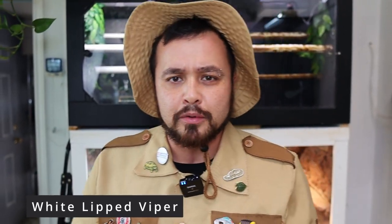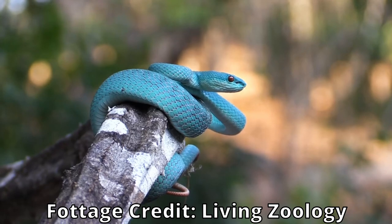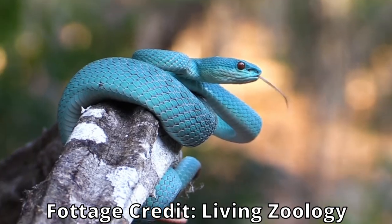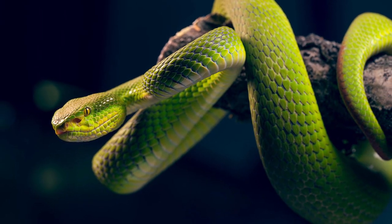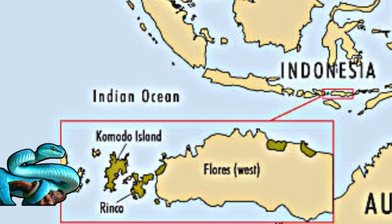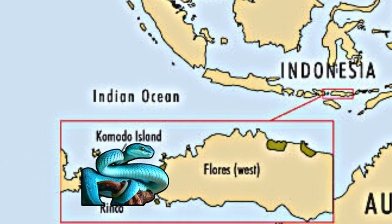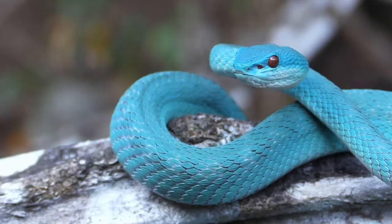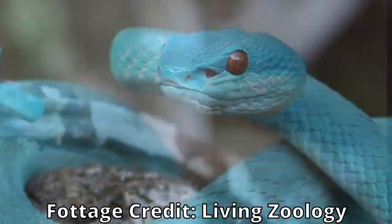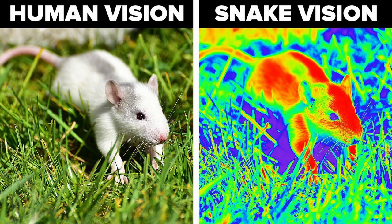And coming in hot as number 1 on my list, the white-lipped viper. This stunning arboreal venomous snake can be found throughout Indonesia, but what's really interesting is that it comes in multiple colors, such as greens, yellows, but the blue one can only be found on Komodo Island. While this snake is really small for a snake, it only gets up to 2 to maybe 3 feet long. And what's really cool about the snake, they have these heat pit sensors in their upper jaw, meaning they can see things in thermal heat vision.